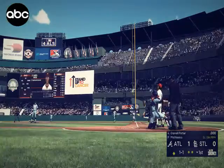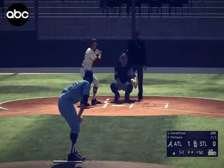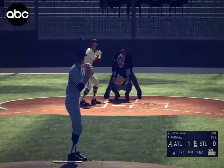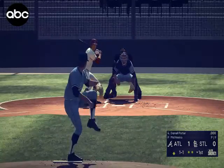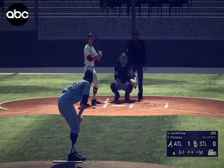And there's ball 1. Hey, it's much easier to lay off the breaking stuff when it's coming in towards you instead of when it breaks away. A good take there. And that misses, 2-1.